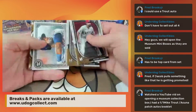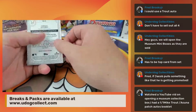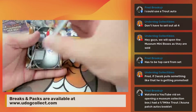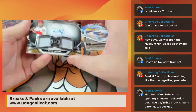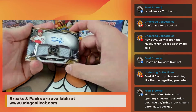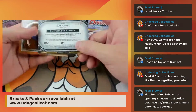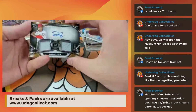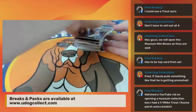Anthony Rendon, Dylan Carlson, Canvas Collection, Jordan Alvarez. That Astros card going to Dave Partner. Congrats on that, Dave. It's a pretty sweet canvas card. And here we do have an Angels patch auto for you, Fred. This one, David Fletcher. David Fletcher numbered out of 349, 126 of 349 for you, Fred. David Fletcher, dual patch auto. And there is a Carlos Correa to finish off that box.